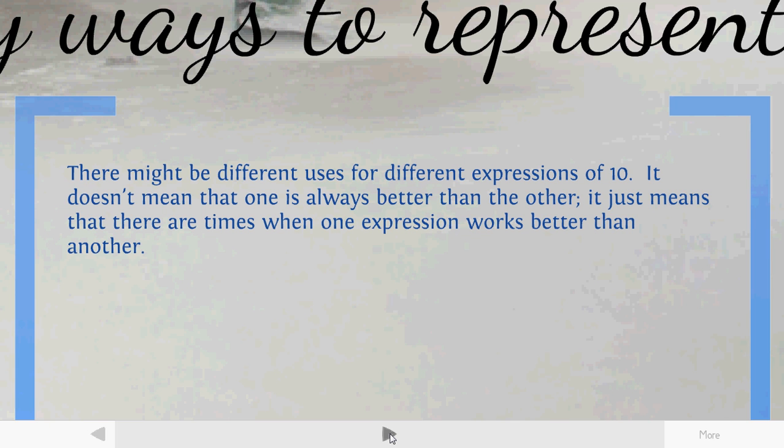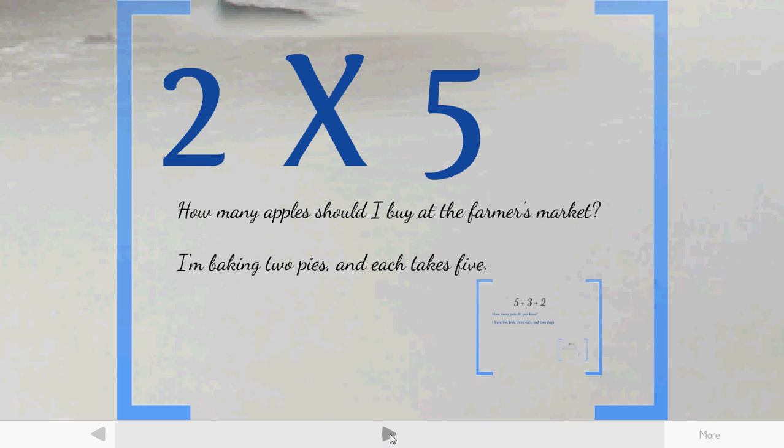So, for example, 2 times 5, we recognize that as 10. So how many apples should I buy at the farmer's market? I'm baking 2 pies, each takes 5. 2 times 5. I know that that's the amount of apples that I need to pick up at the market.